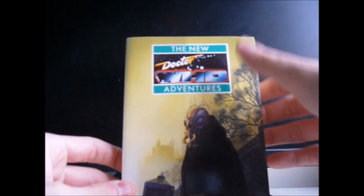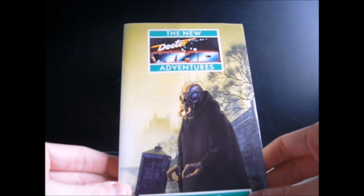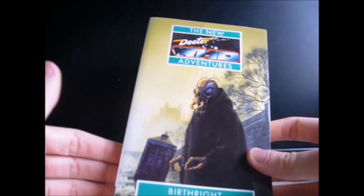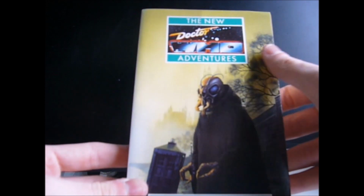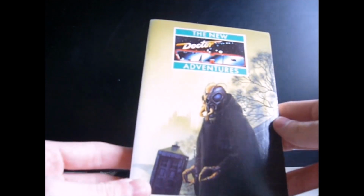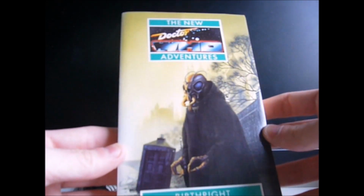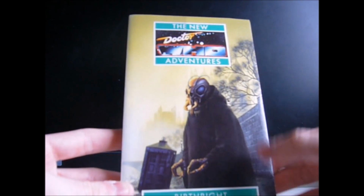So without further ado, let us take a look at the presentation of this Doctor Who book. So we have the New Adventures, Doctor Who: The New Doctor Who Adventures, Birthright, Nigel Robinson, and for the cover itself, I've got to say, absolutely spectacular cover. We have the TARDIS, some sort of bug creature with a wall in the background, trees, the Houses of Parliament with Big Ben, and the Thames, a drained Thames I would say, with Westminster Bridge.